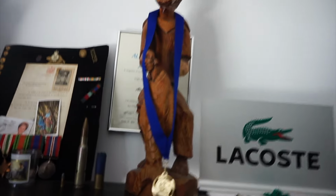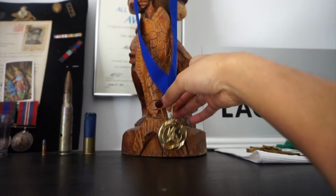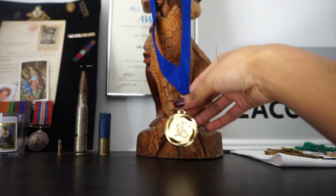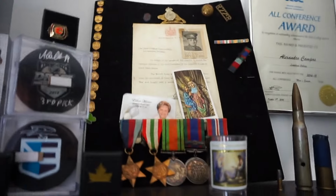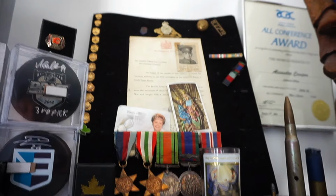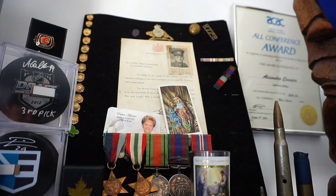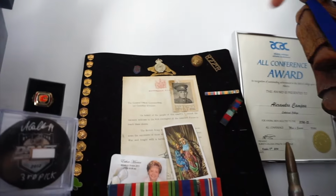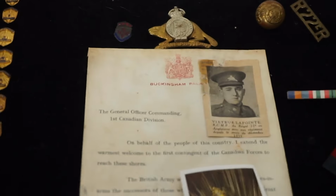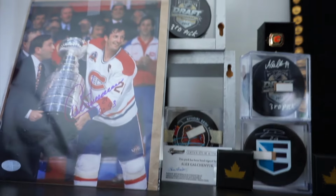So Alex found this at work. This is Ariana's first soccer medal. And then behind that you have Alex's award from soccer in Alberta. And then here, this is Alex's grandfather. That's him, and then all his stuff. And that's my grandmother. This was left for him. And then all of Alex's hockey stuff.